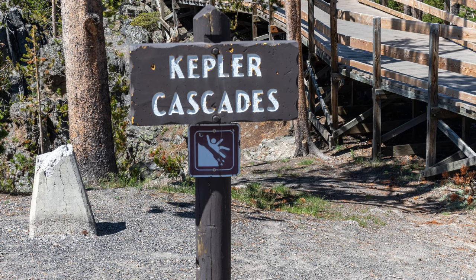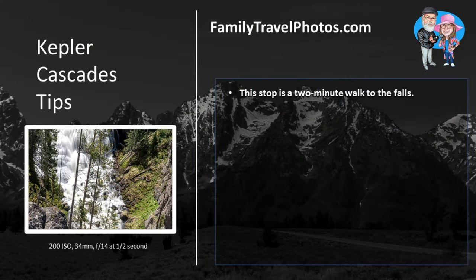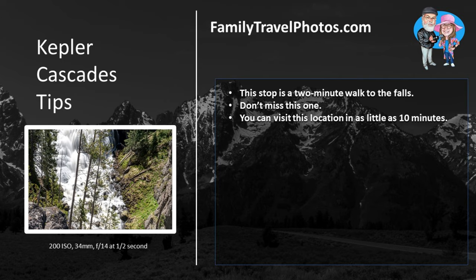Here's a couple tips for Kepler Cascades. This stop is super easy with a pull-off on the west side of the Lower Loop Road. From the parking lot, it's a 2-minute walk to the falls. You rarely find a dramatic waterfall located so conveniently next to the road, so don't miss this one. The Kepler Cascades won't take much time from your day either. You can visit this location in as little as 10 minutes.